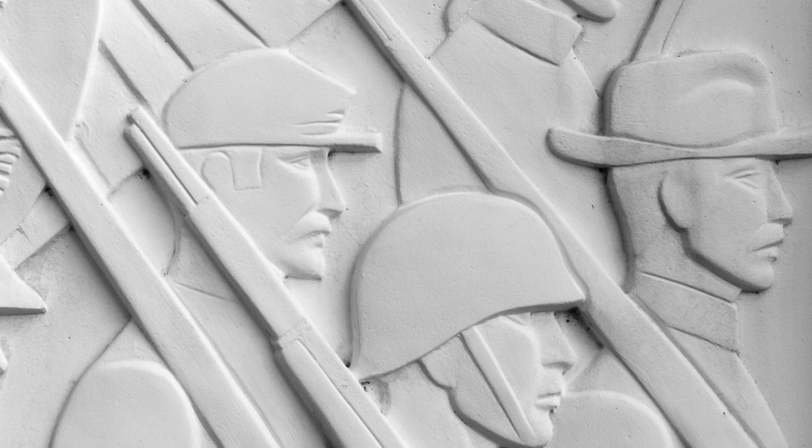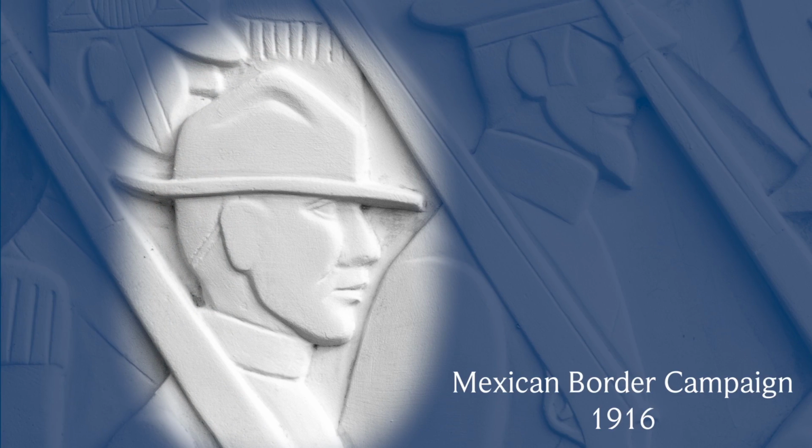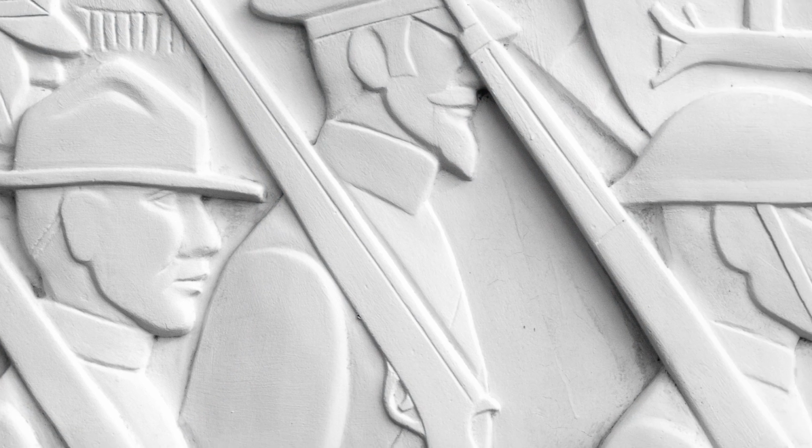War of 1898. Shown on the first row at the bottom left is a member of the South Carolina Army National Guard who joined thousands more to provide support for the Mexican border campaign of 1916.